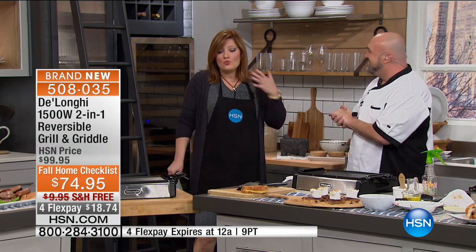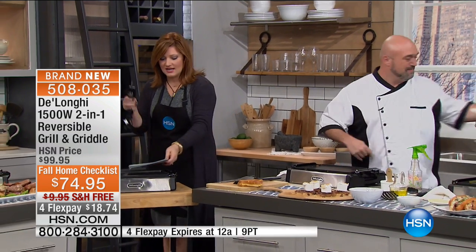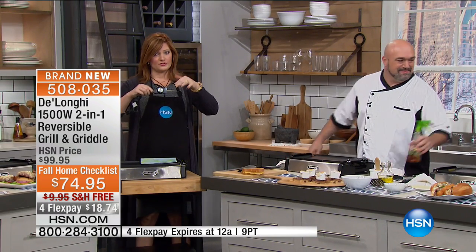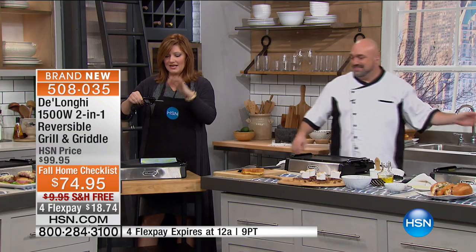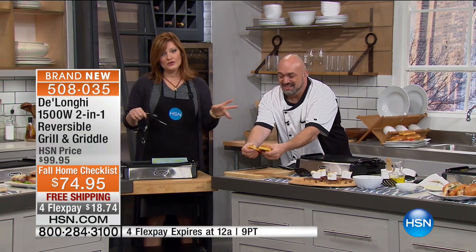That's right. When you purchase something like this, you want a leader in the industry. You want award-winning design. Just to remind you, this goes from 200 degrees all the way up to 400 degrees. And you can go from low, medium, high, to warm, to sear, to be able to do those steaks and hamburgers.